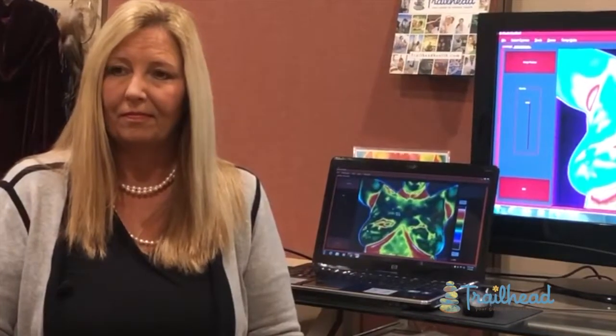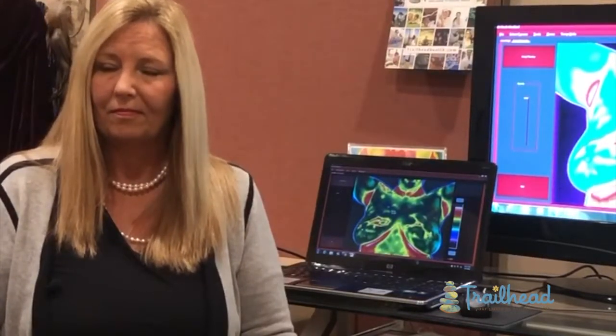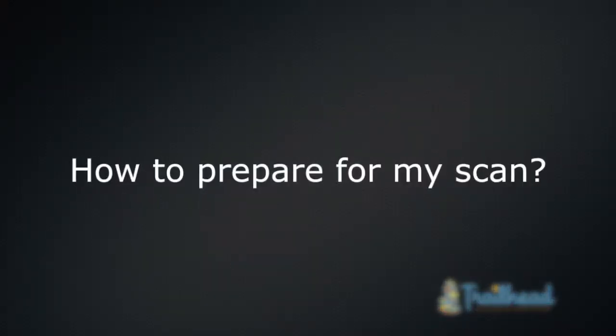Is it possible, Callie, that depending on if I just worked out and then I'm coming to do my scan, or if I'm getting over a flu of some kind, or some kind of sickness, that my scan may look different? There is some preparation involved in order to do breast thermography. We give you a questionnaire that you fill out to give us some medical history. We also give you information as to how to prepare in the days preceding your thermography.